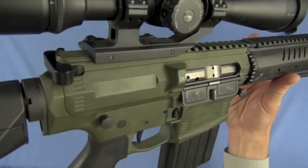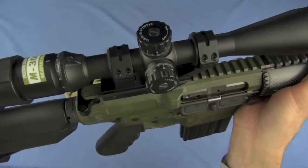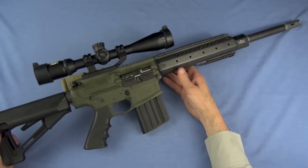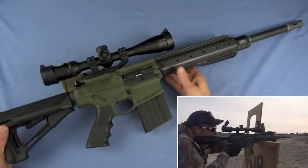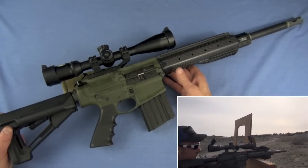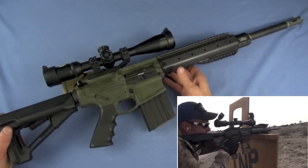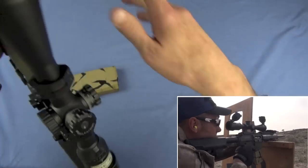That is a BCM Gunfighter charging handle. I love those. Very strong. You need a charging handle like this because, man, that spring is stiff in the CA-10. I mean, really stiff. When I was at the range, I was struggling sometimes. Even out in the desert, we were like, man, what's with this thing? We really had to yank it back to charge it. It's got a stiff spring in it. Maybe we're just, I don't know, wussies. Probably, no doubt.